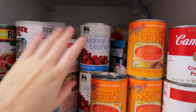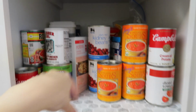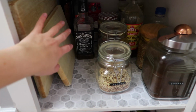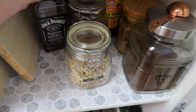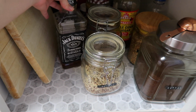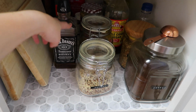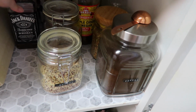Next is this whole situation. So this top is normally cans, and I have like pasta, oats, collagen peptides, like all that in this one. And then I normally put cutting boards, and then yeah, we have Jack Daniel's. Chip likes making hot toddies in the cold, like when he's got a sore throat and stuff. So he actually uses this really just for cooking and hot toddies.